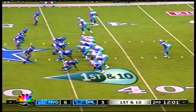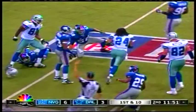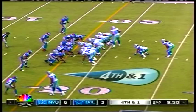The fake to him, and then the pass to Barber. And Barber gets into Giant territory. And he'll pick up a lot more than a first down as he goes all the way inside the 30 to the 28-yard line. Before the fullback, so they're in the I formation, and they can run a power play.